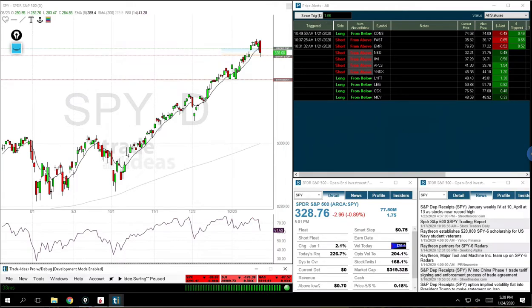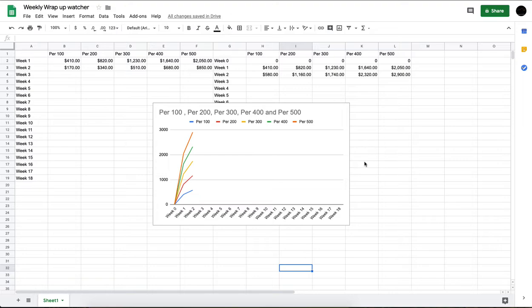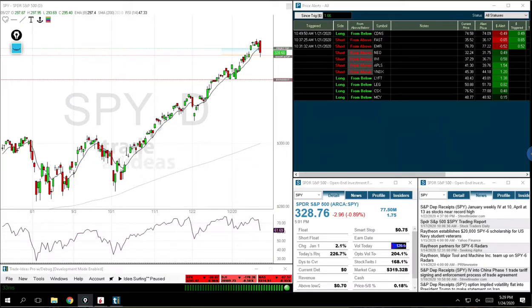So this week was $1.66 per share. I added that to the spreadsheet that I keep up over here. You can see $1.70 was put there, and this is the equity curve of the strategy depending on whether you bought 100 shares, 200, 300, 400, or 500 shares. I'll just keep this going throughout the year to see how well we do.